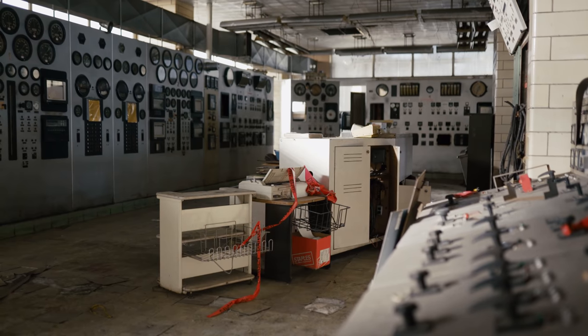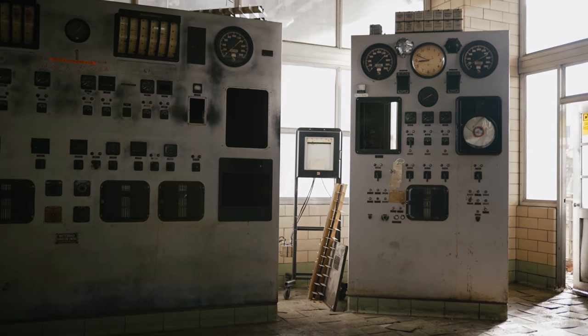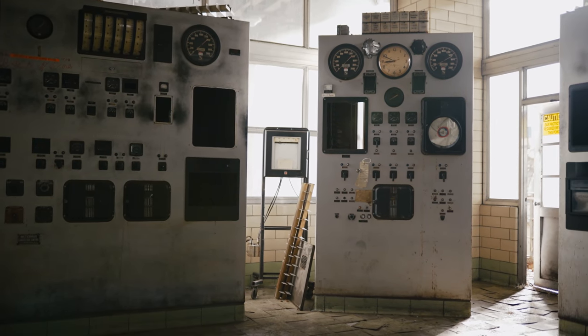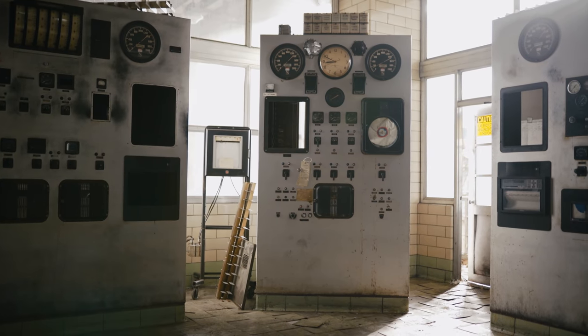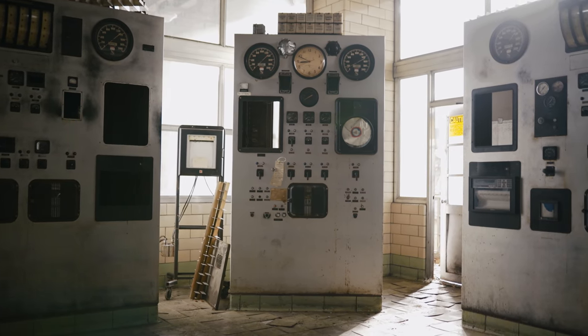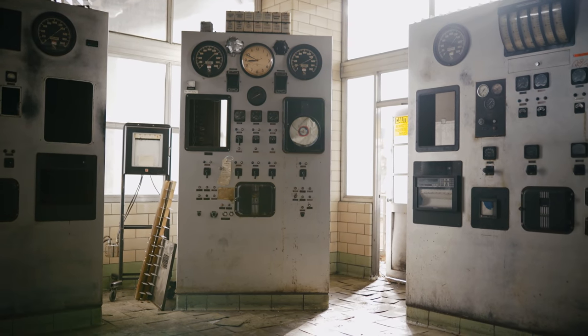Warren Station's control room is actually one of its most noteworthy features, thanks to its high degree of centralization. The plant's four boilers, two turbines, and almost all auxiliaries could be monitored and commanded by just two people in this room. In fact, the entire plant could be run by a shift as small as six personnel.